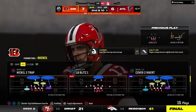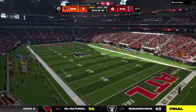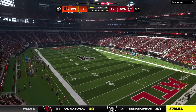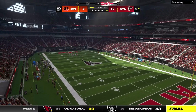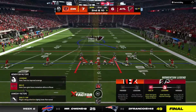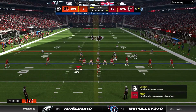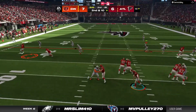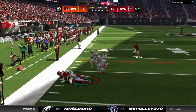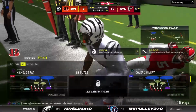They decided the opportunity was there and launched a deep ball, but he was unable to get away from the defender, couldn't create space, couldn't uncover at the end of the route, and that one winds up incomplete. 2nd and 10. Here's Goff. Looking for London on the out route, complete. 5 yards. Now it's 3rd and 5.